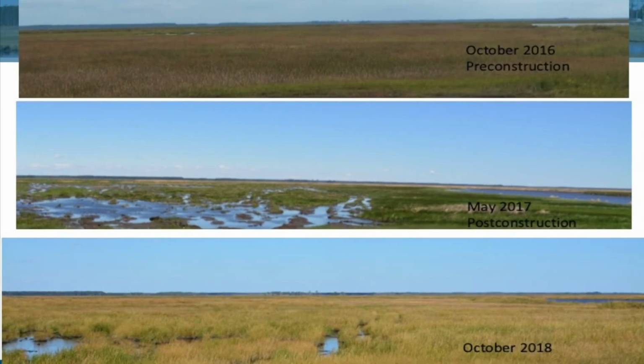And so here's just a series of photographs from the Shorter's Wharf Bridge. You can see pre-construction. Again, most of the materials deposited in December of 2016. So the top is immediately pre-construction. The middle one is just a few months after material was placed. You can see that three-square coming up. And then the bottom one, October of '18, you can see much of that marsh is revegetated and looks very similar to what it did pre-construction.